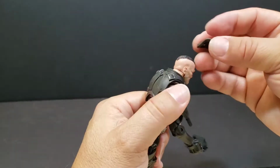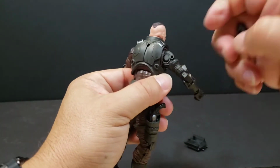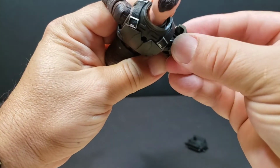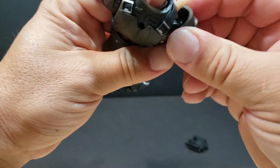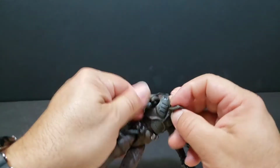Now let's put the helmet over here. Oh, this is actually the shoulder plate. Let's put it back again. Take a look at how it's supposed to look. As you can see in there, it's a soft plastic rubber, so it's not that hard, so it won't break if you remove it. So that's kind of nice.